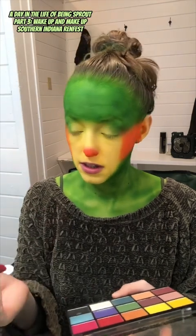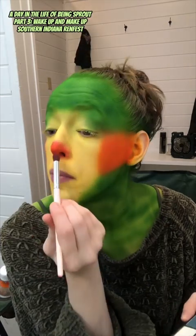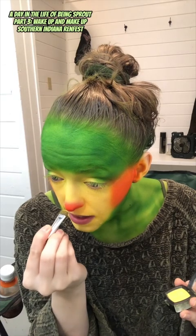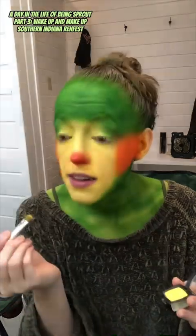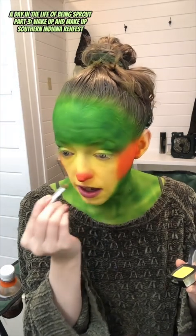I don't know why, but my nose is my favorite part. I'm going to put red on the bottom to give it a shadow on the bottom. And then I'm going to just take a little bit of yellow and give myself a little bit of a highlight. Give myself a little point on my nose. So it looks like I have a little pointy elf nose, even though I don't in real life.